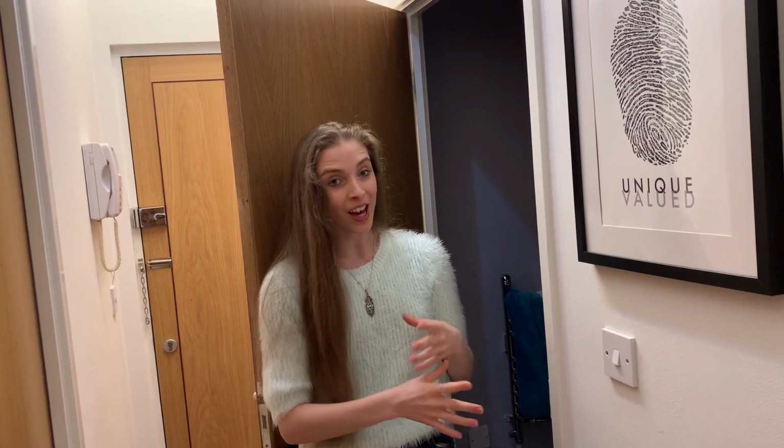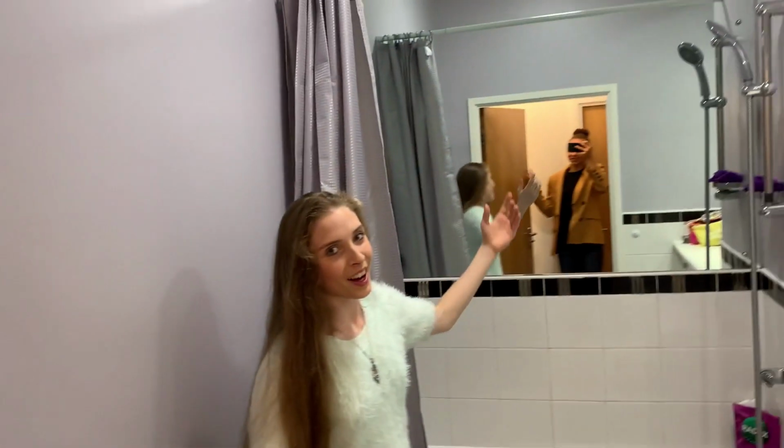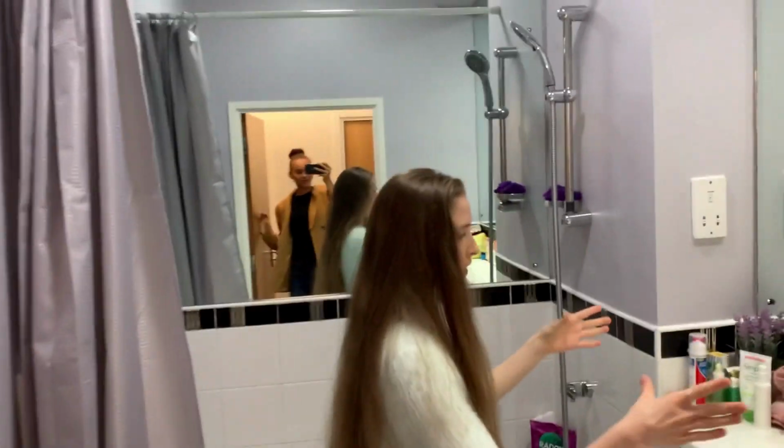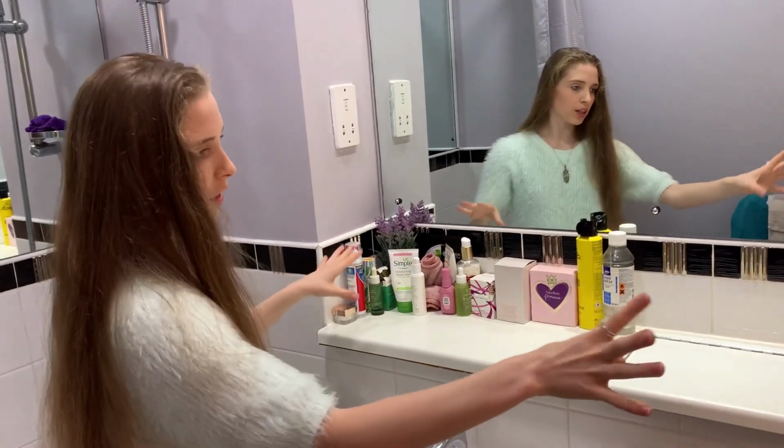Let's carry on. Whereas today, you see the new and improved version of the bath. I actually want to get some things to organize this so much better so it's not all just spread out, but those are all my toiletries and my hair stuff.